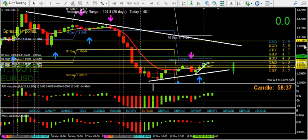So I will pause this, go and make a cup of coffee, and hopefully it will have hit my target, and I will be proved right and wrong. Wrong for getting out of my trade too early, right because my original analysis was correct.